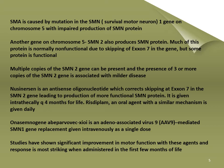Onasemnogene abiparvovec is a virus-mediated SMN1 gene replacement given intravenously as a single dose. Studies have shown significant improvement in motor function with these agents, and the response is most striking when administered in the first few months of life.